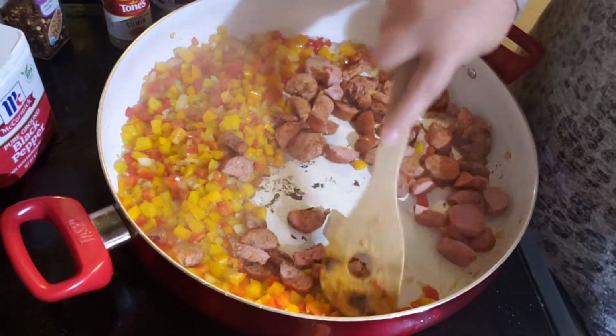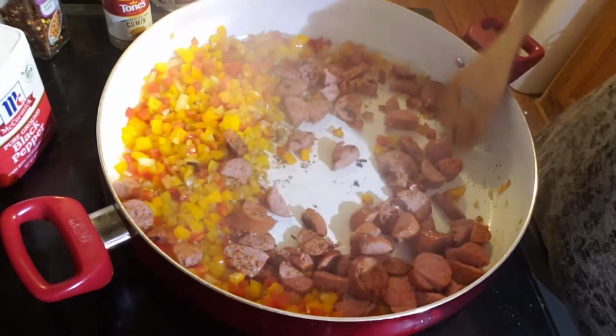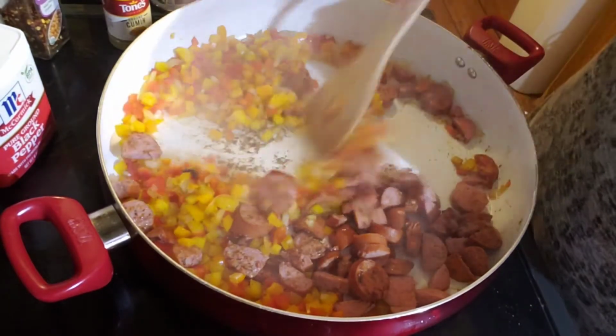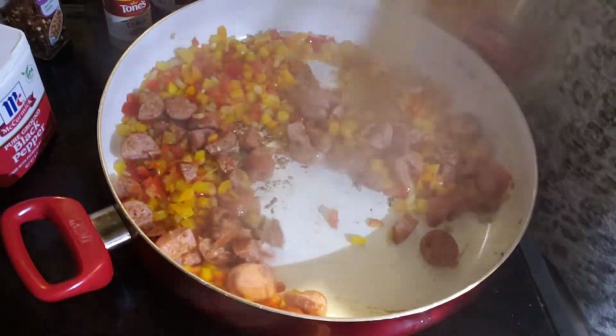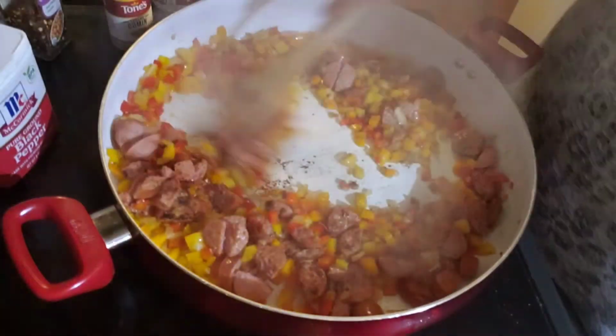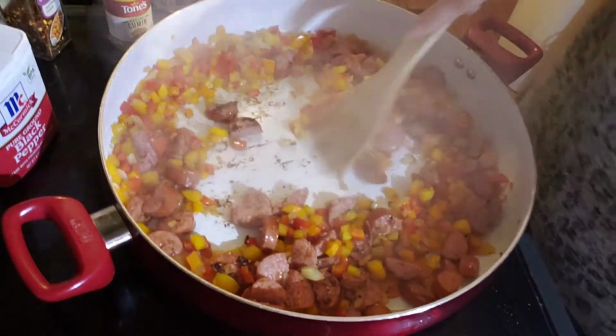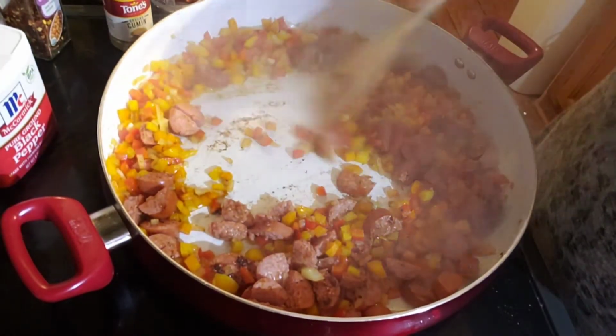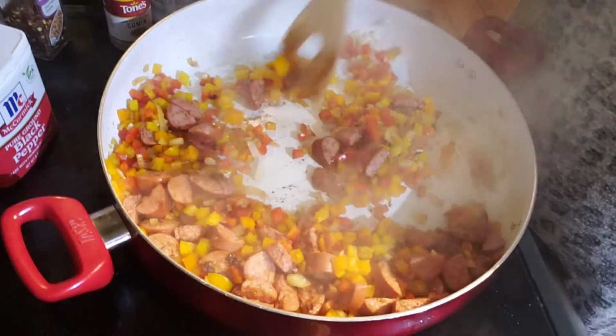And I'm going to show you what I'm going to do with that here in a minute. Oh, I love that. Now we mix in. Scrape all that up because that's just your season. That's not burnt. That's not bad. That is deliciousness.